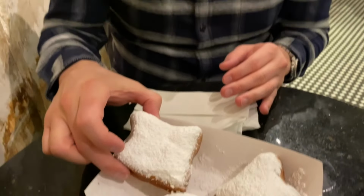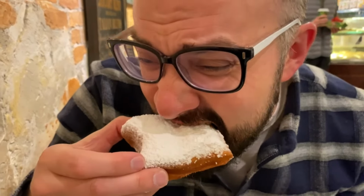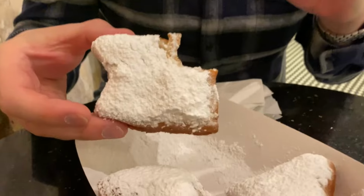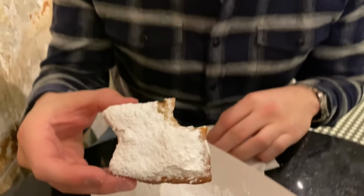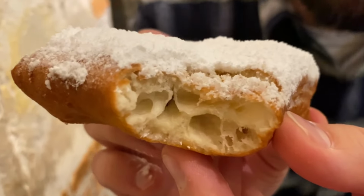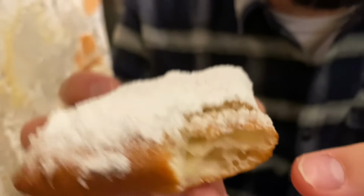Ooh, all right. First food in New Orleans, Cafe Beignet. Oh, look at all that powdered sugar. Josh wore a dark shirt. I'm definitely nervous about getting a mess on my shirt. You can see there's a ton of air in the middle, which makes it awesome. Are they hot? Because they came out fresh. Straight out of the fryer, very hot.